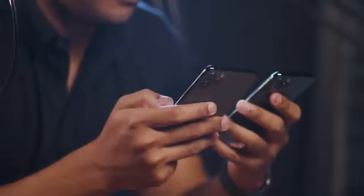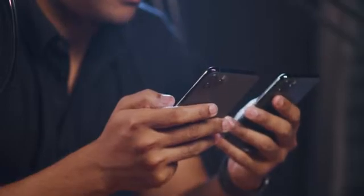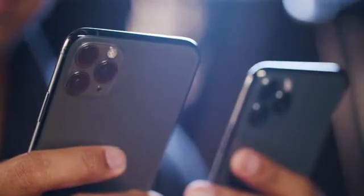Maybe. There are some notable improvements in these two devices, which I'll dig into in a minute. In other ways, though, the upgrades Apple made to the iPhone 11 Pro and Pro Max are so subtle, I think it would actually take a pro to spot them.